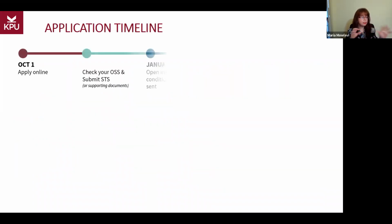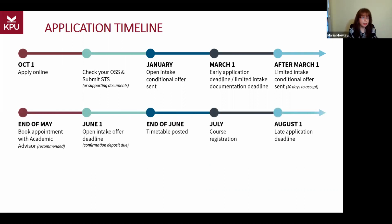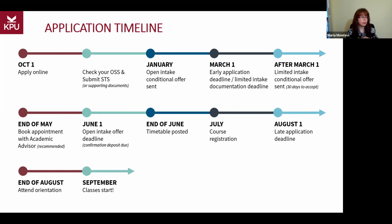Here is the application timeline. Why are we asking students to apply on October 1st? Because there is a huge process. If a student is ready to apply for September 2022, the process will start in October 2021. So October 1st applications open, and then in January the open intake conditional offer goes out. Then there is a process of receiving back the information from the student.